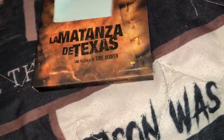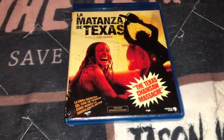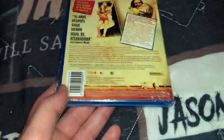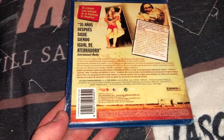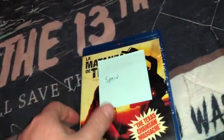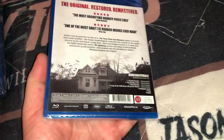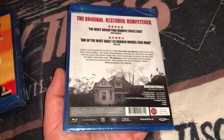So that's from Spain. The next one's also from Spain. Another kind of a different cover. Really nice. This one was put out by a company called Vertice Cine. I don't know if I butchered that or not, but we have one here from Denmark. Really nice, original, restored, remastered. Atlantic Films .se is a company that released this.